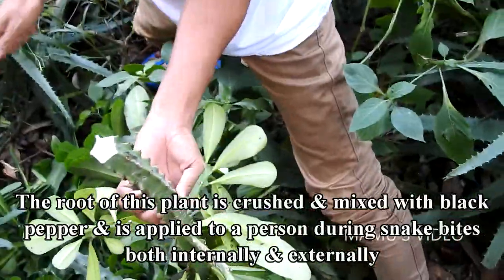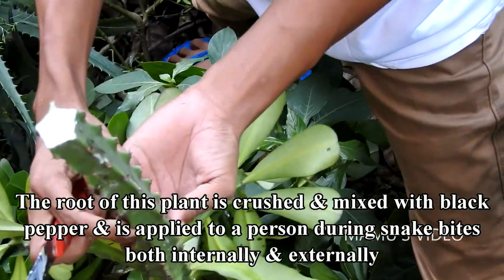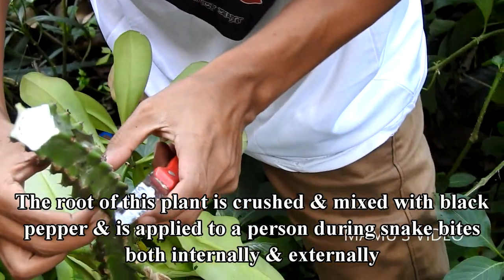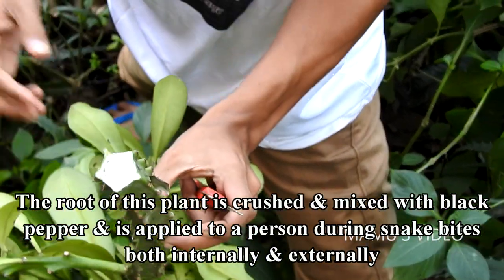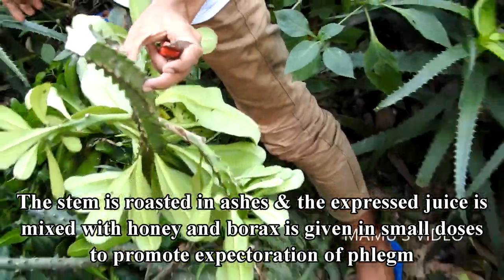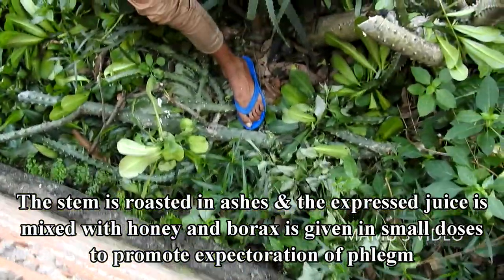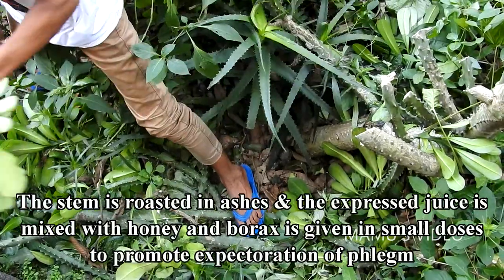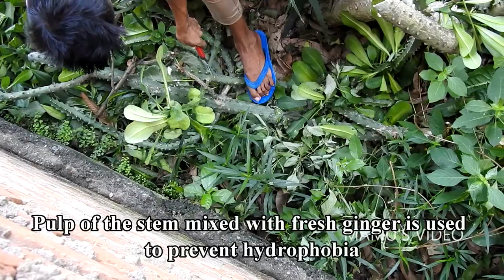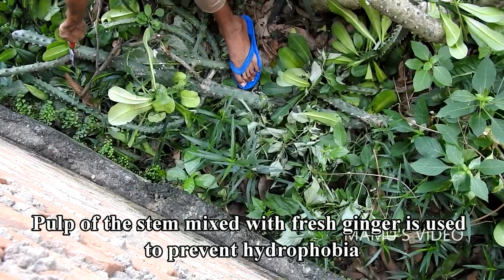enlargements. The root of this plant is crushed and mixed with black pepper and is applied to a person during snake bites, both internally and externally. The stem is roasted in ashes, and the expressed juice is mixed with honey and borax, and is given in small doses to promote expectoration of phlegm. Pulp of the stem, mixed with fresh ginger, is used to prevent hydrophobia.